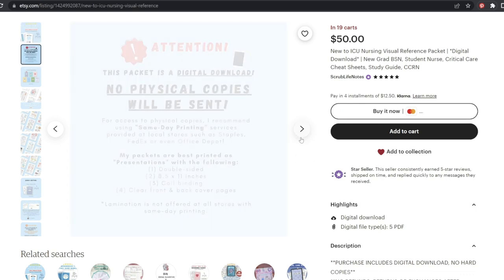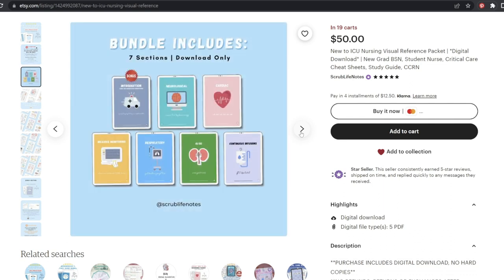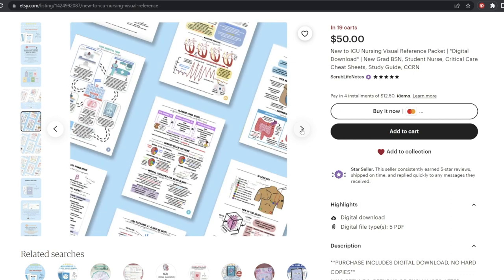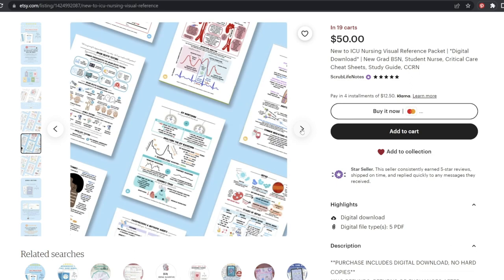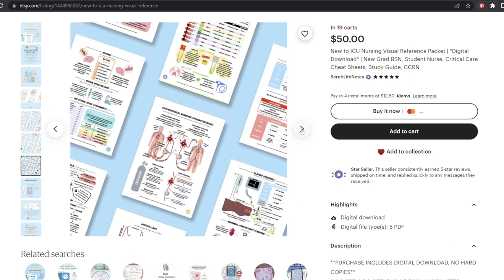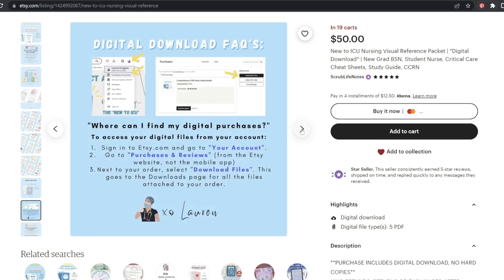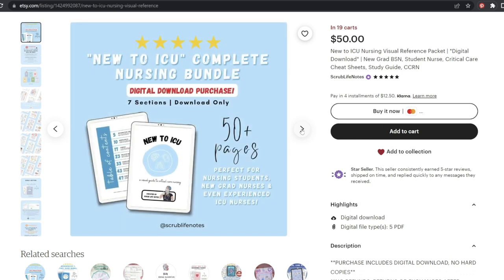If we go through here, you can see that it includes different sections to learn about different aspects of nursing here. It is geared specifically to people new to nursing in the ICU, so intensive care unit. It's very colorful, it's well put together, and you can see why it's rapidly gaining in popularity. Very, very cool.